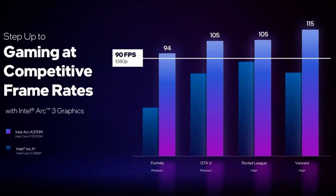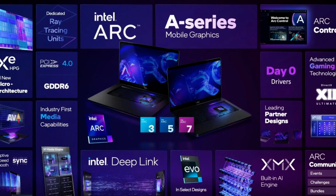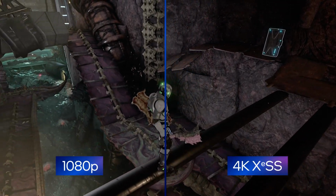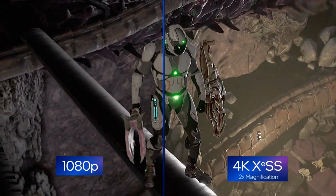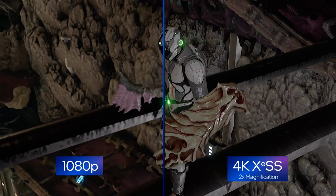And while Intel is still being very cautious about comparing these to the competitors, we also know a lot more about what kind of features we can expect. For gamers, these GPUs are going to include stuff like Intel XeSS, Intel's answer to things like Nvidia's DLSS and AMD's FSR, so an upscaling technology that's going to allow you to play games at a much higher resolution. And these laptop graphics cards are even going to support ray tracing. But even with up to 32 ray tracing cores, I honestly don't think the performance will be that great, but hopefully Intel will surprise us in that area.